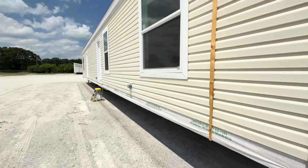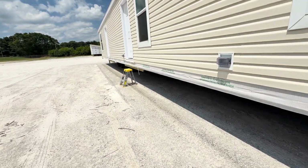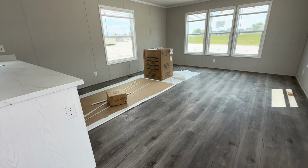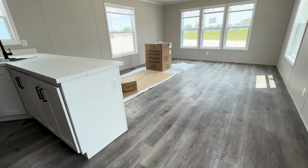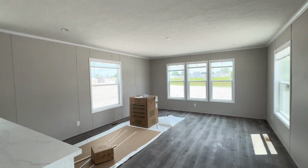Now, the outside of this home looks very good. I'm very impressed with that. And when I walked in, I thought it was lovely too. Let's check it out. This home reminds me of a 14 wide called the Highwood that we have now, which is a 14 by 56. But this one is a 16 wide.